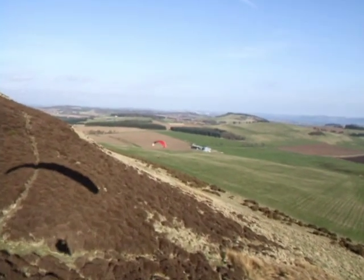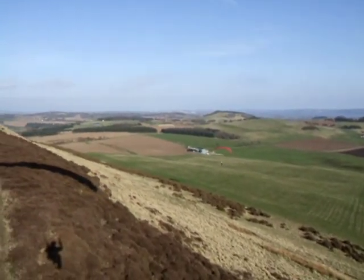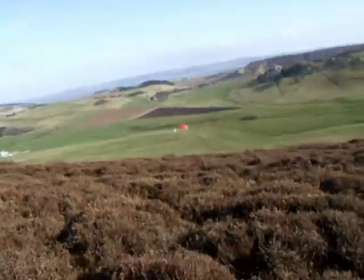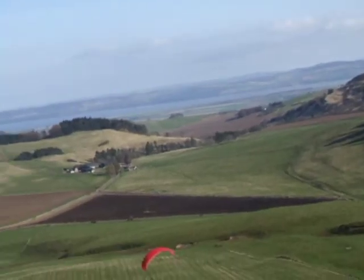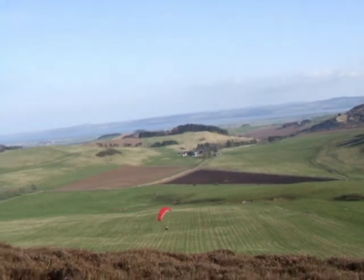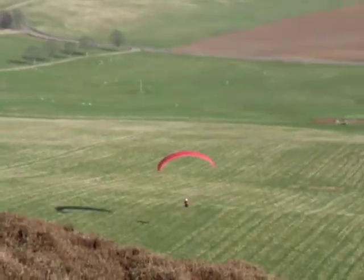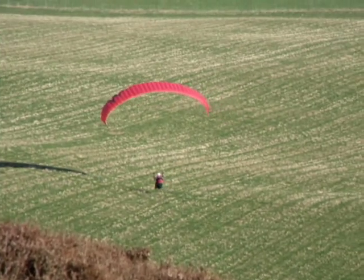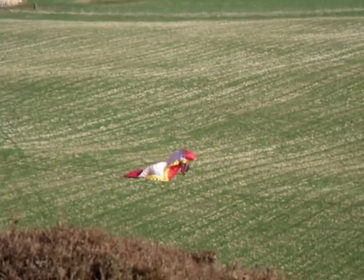Launch. Let my wing collapse. Nice little flight. Oh, very good. Gliding it in. And flick around. Not bad.